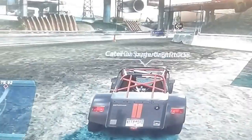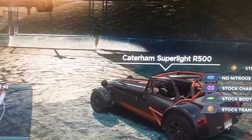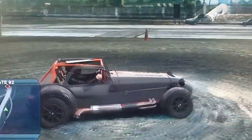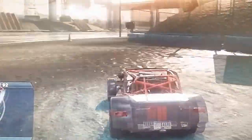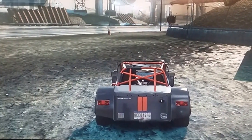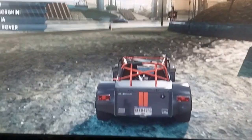Caterham. So this is going to be a Caterham car. It's not much of a racing car. Not really. It's a super light R5000, but it's not like a racing car, but it's cool. So yeah. Let's go change car, then we'll go to Chevrolet.